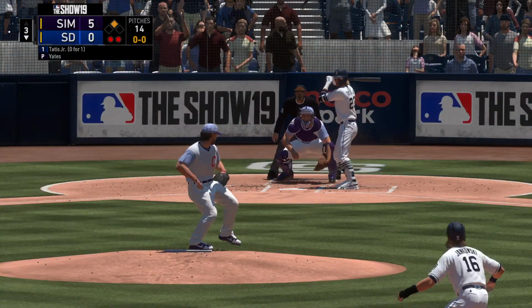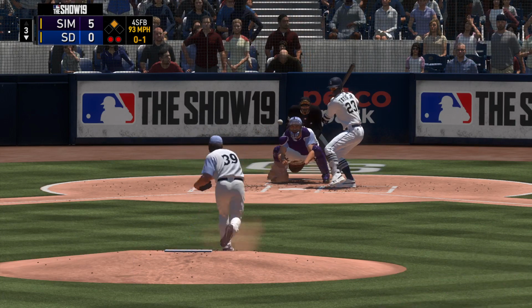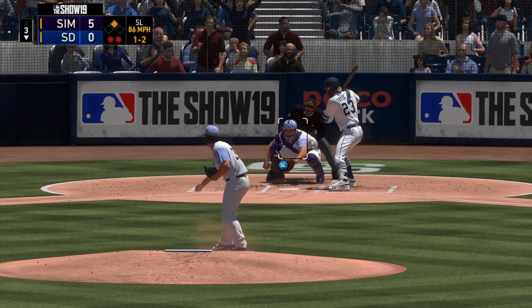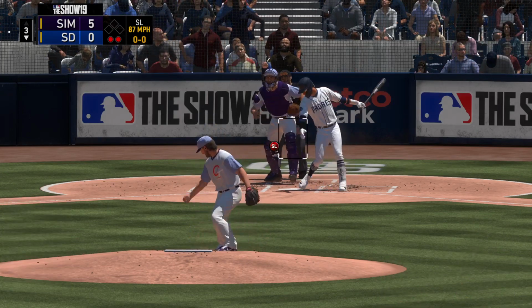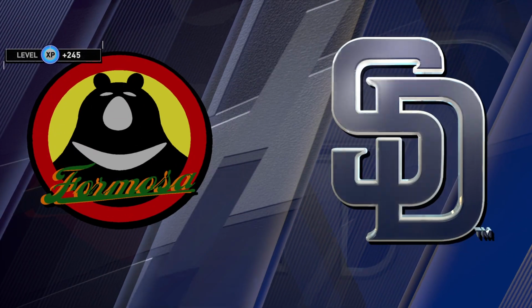Ready now, Fernando Tatis Jr., looking to put the ball in play here. He went down on strikes in his first at-bat. Called strike on the outside part of the plate, 0-2. San Diego down to their final strike. Swing and a miss. He struck him out, and that'll do it here as the ball game is over.